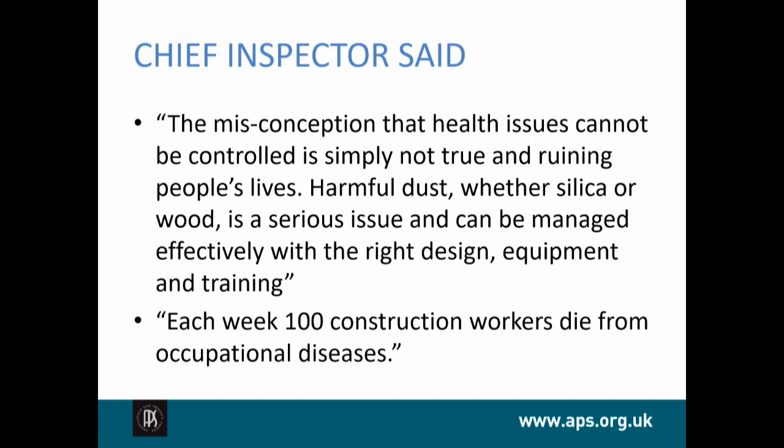The Chief Inspector of Construction reiterated the point that things need to be done. He talked about them being done in design as well as in execution. And he reinforced this little ratio that we have, so that for every person who dies in a safety-related accident, 100 people die from ill health that they catch in the construction industry. Yeah? So if you're thinking about falling from ladders, yes, that's important, and work at height, it is important. But for every person who dies of a safety-related accident, 100 people die from ill health.